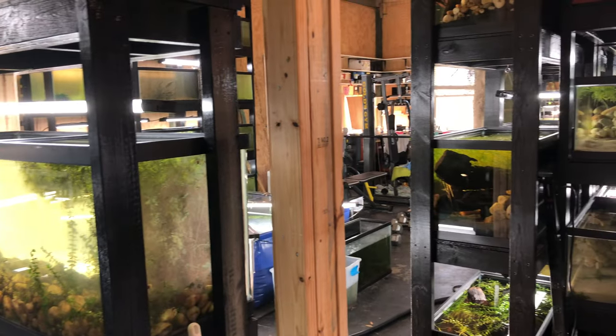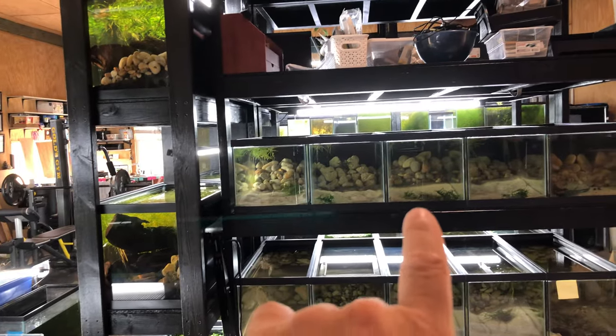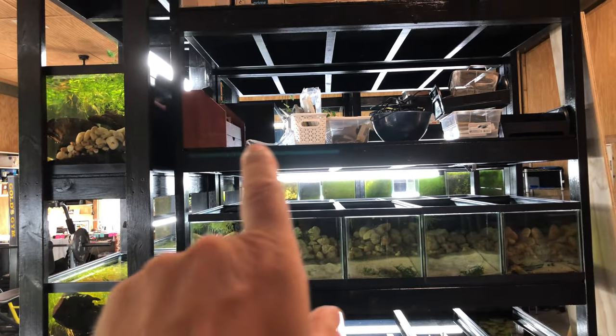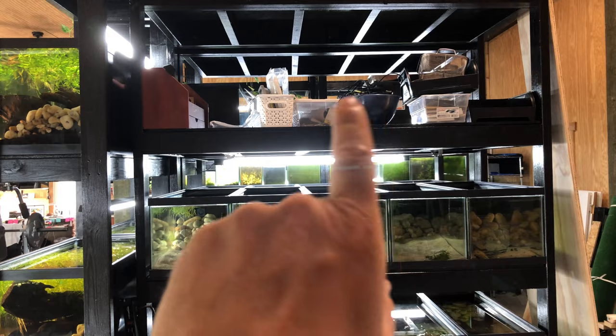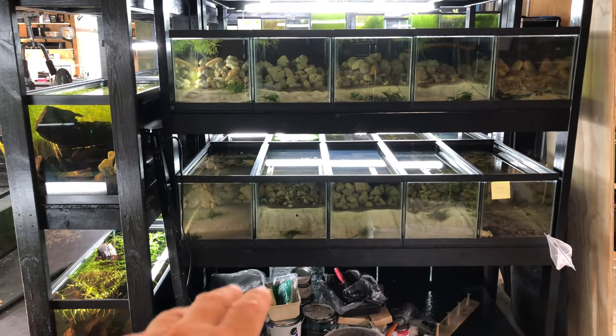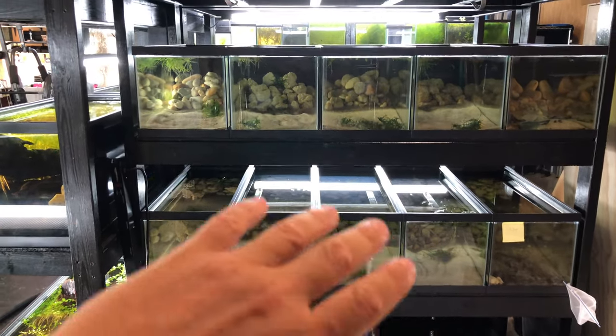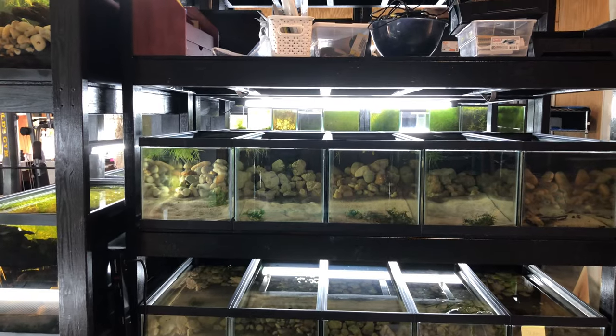But let's go ahead and go over here to the shrimp tanks. I've got a bunch of 20 longs that I'm putting on the side. I'm getting ready, now that I got all those new tanks, I'm going to put some up top, and then also down below, which makes 20 longs. And this will be all my light white substrate kind of shrimp.